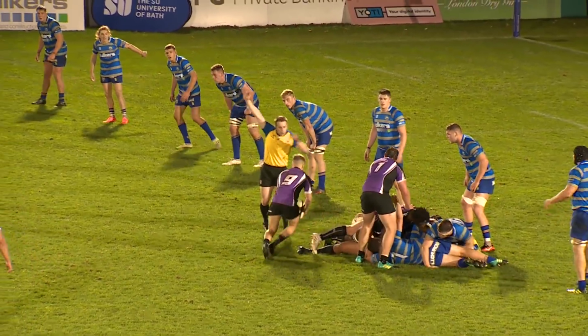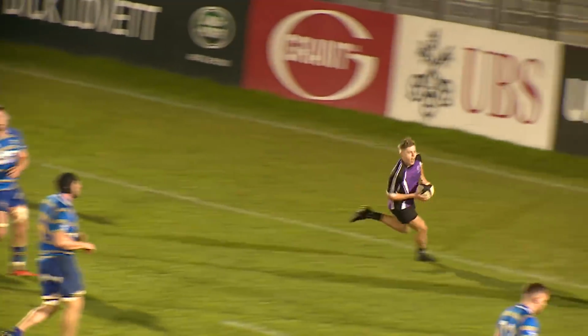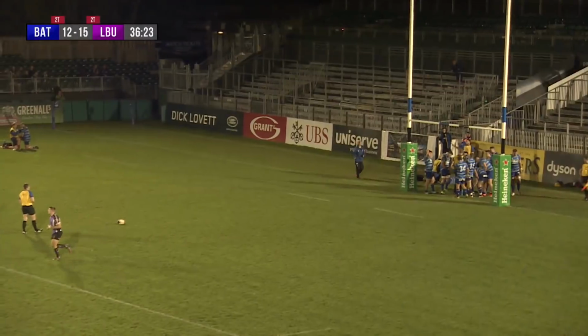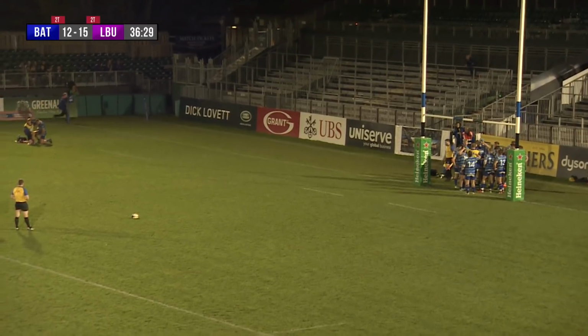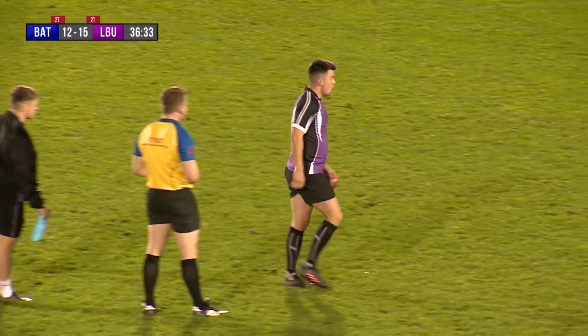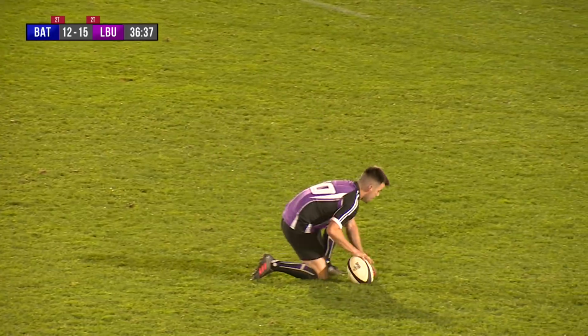Yeah, sharp play there from their 9. He asked for the penalty and he got it, and he went and he scored. So fair play to him. Just probably a bit of poor discipline from our boys there, but I'm sure we'll sort that out. Well, Aaron James in the pre-match talk did bemoan the lack of discipline from Bath across the season. It's something that they wanted to address, especially at the breakdown, and unfortunately it came home to roost there.